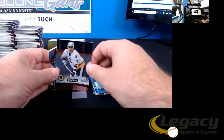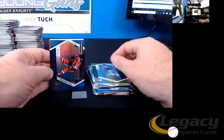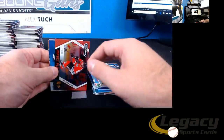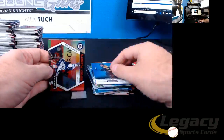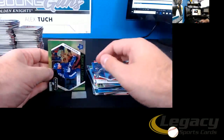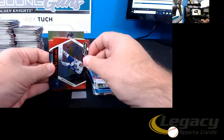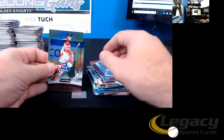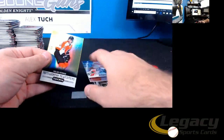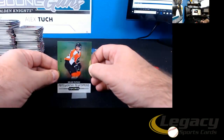MacKinnon out of 56. Bjork out of 35. Peter Forsberg out of 16. Josh Hosang out of 16. Erik Karlsson out of 26. Patrick Kane out of 56. Anders Bjork out of 14. Blake Wheeler out of 56. Patrick Marleau out of 16. Mitch Marner out of 56. Dominik Kubalik out of 56. Patrick Laine out of 56. Martin Brodeur out of 35. And Nolan Patrick, number 3 of 4, going to the Philadelphia Flyers.